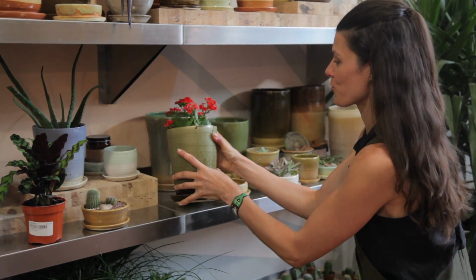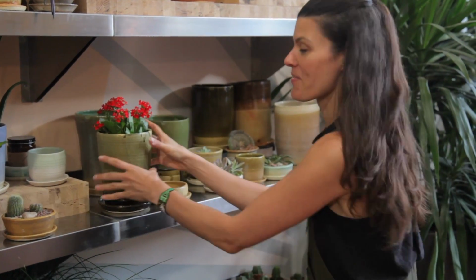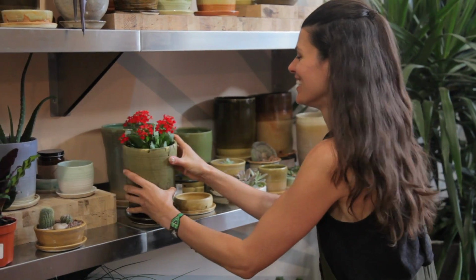Oh man, these are really beautiful pots. Luckily, I didn't bring my credit card. That's restraint.